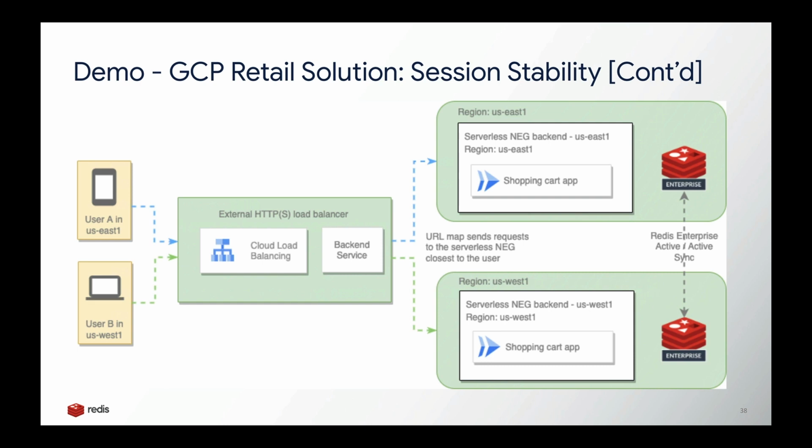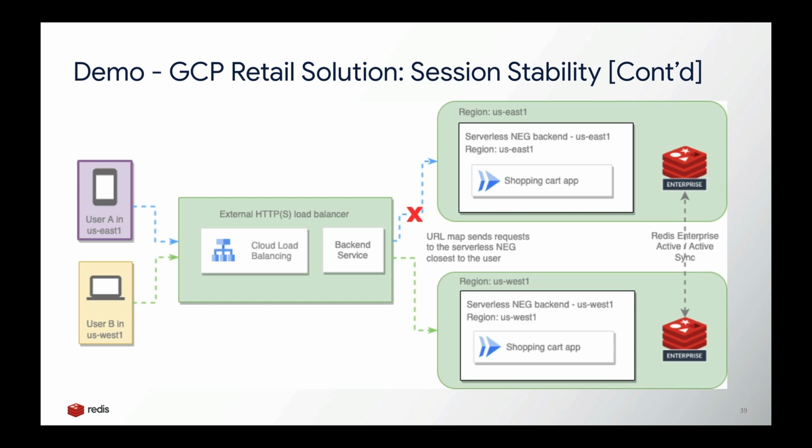All of a sudden, the HTTP load balancer cannot access the backend service in the US East 1 region. Do you think user A can continue shopping? If yes, what do you think the HTTP load balancer would do?